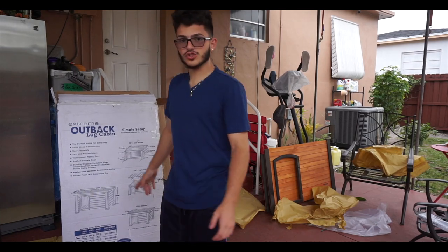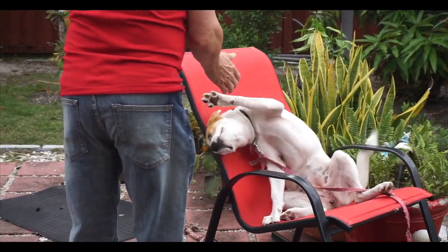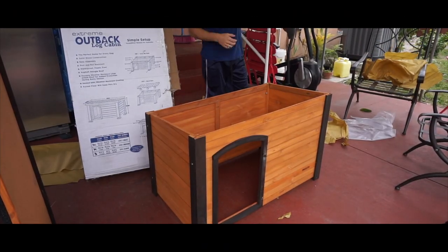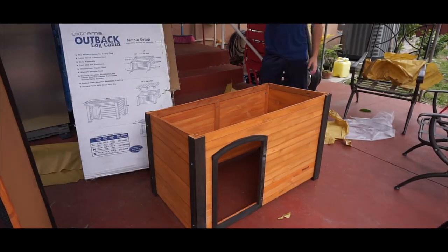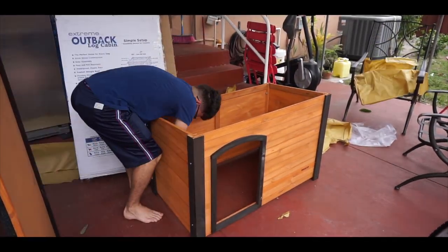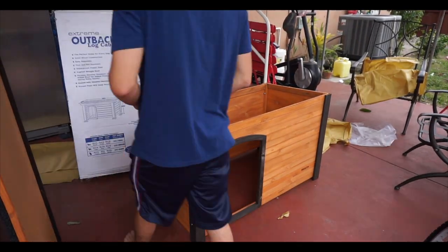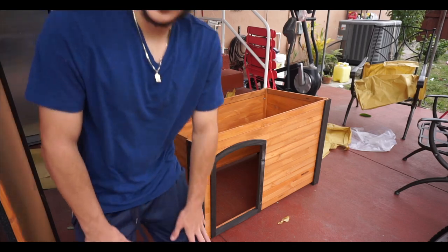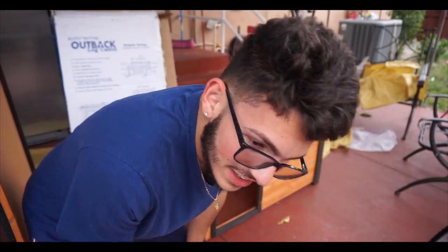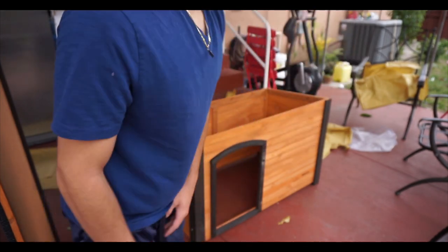As you can see, it has the instructions in it. I don't know if you can see. Alright, guys, the house is not that bad, but it's not the best. It could be better though. Let's finish it and see what happens.